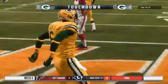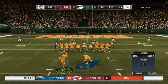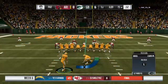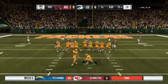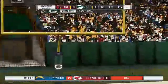DJ Chark, his 6th touchdown of the season. And the Packers take it right down the field and score on the opening drive. One of the keys to their long winning streak has been scoring first. An ideal drive right there, getting the first 6 points of the ball game.